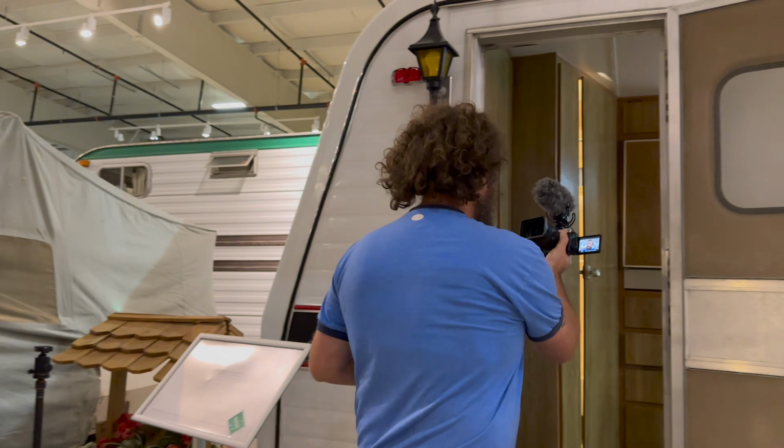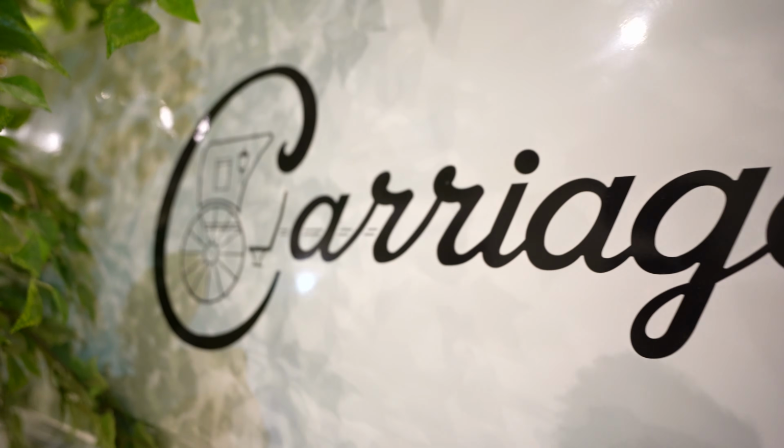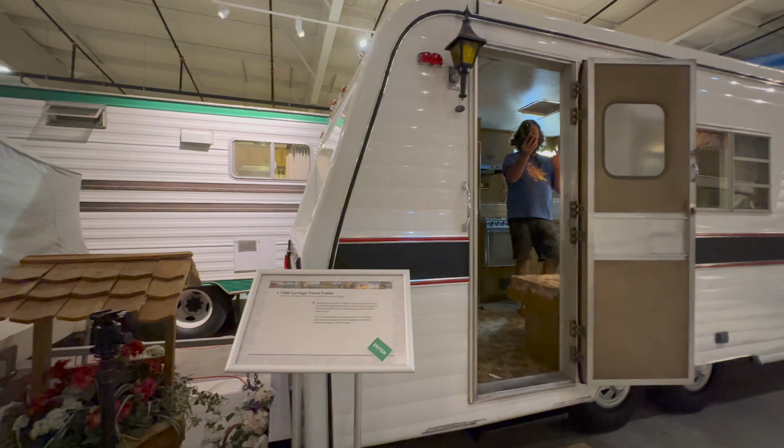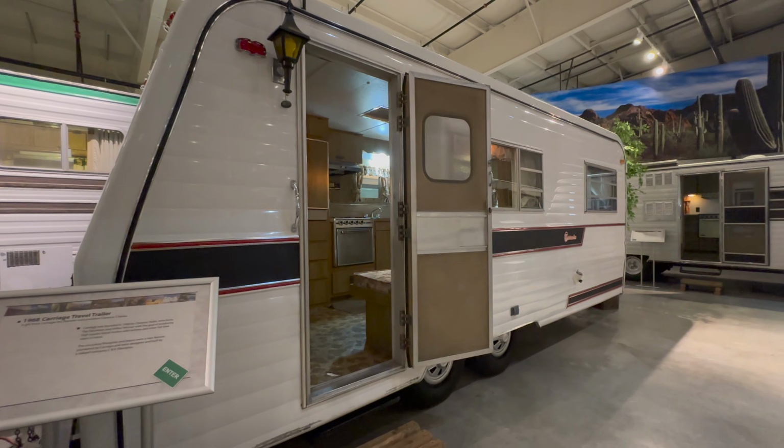I'm gonna take you guys in a Carriage, which even today is still, I would think, considered one of the better built production RVs in the industry. This was the first production all-fiberglass, one-piece body, and it was designed and built by Carriage. It was also built with retirees and full-time nomads and travelers in mind, relatable to what we're doing today.